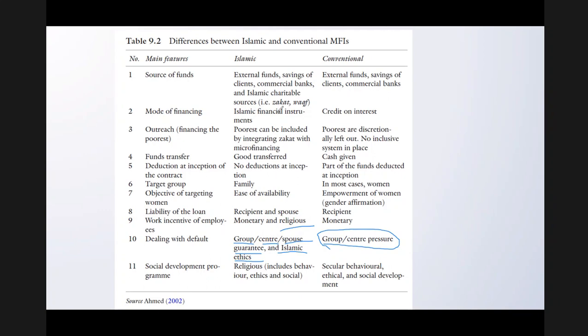Somebody sent me the RBI report. In the RBI report, they have quoted some hadith as far as the repayment of loans is concerned, just to motivate the borrowers to make payment on time. There are sayings of the Prophet regarding this. So they have quoted those hadiths in the RBI bulletin for this purpose. So Islamic ethics is also used as far as Islamic microfinance institutions are concerned.